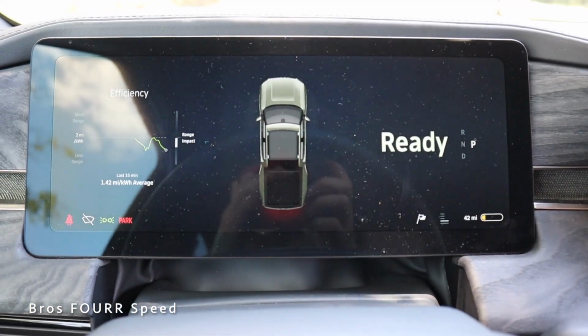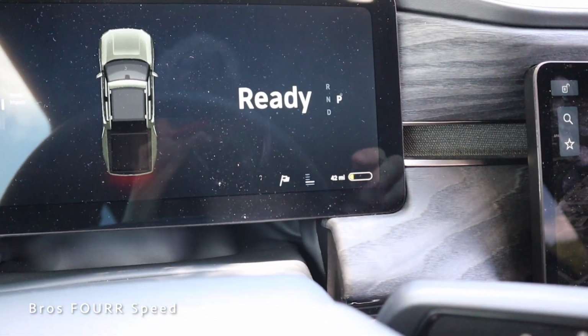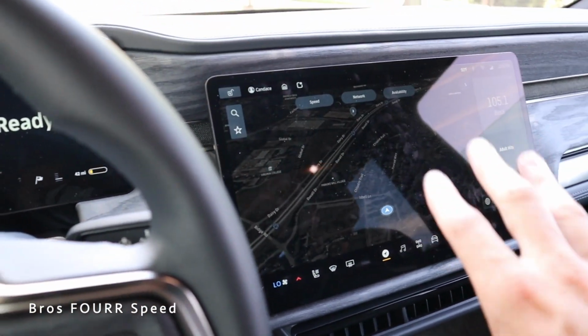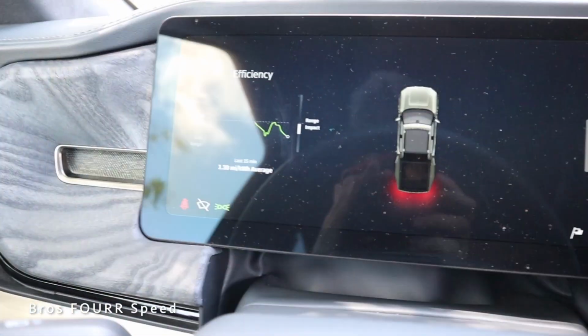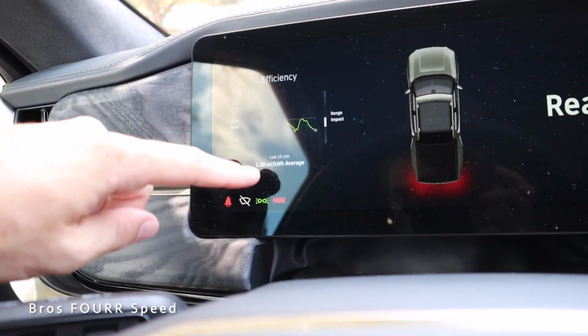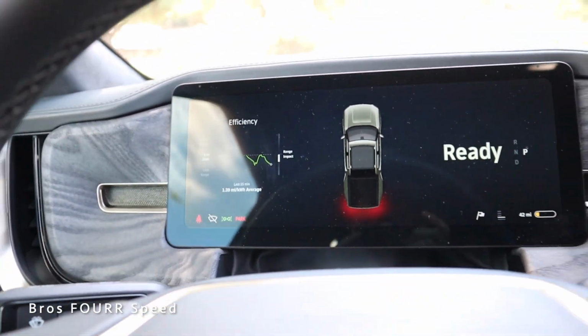And then looking at the digital gauge cluster on the right side, you can see what gear you're in, as well as the battery level, the suspension height. There's even the driving mode too, so I'll show later how to enter that. You can see a depiction of what driving mode you're in. And then over on the left side, there's also the lighting as well as your seatbelts, and even a depiction on how much battery energy you're using and the efficiency for this model.